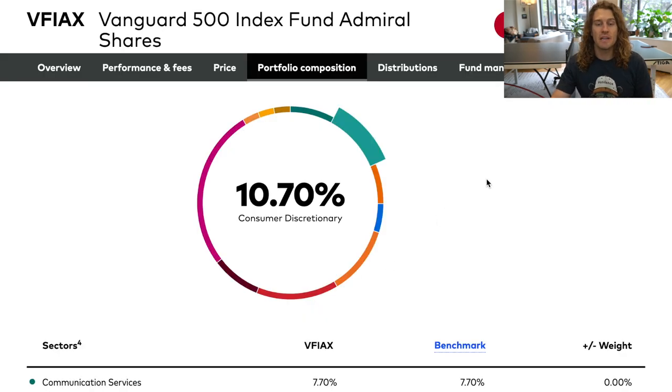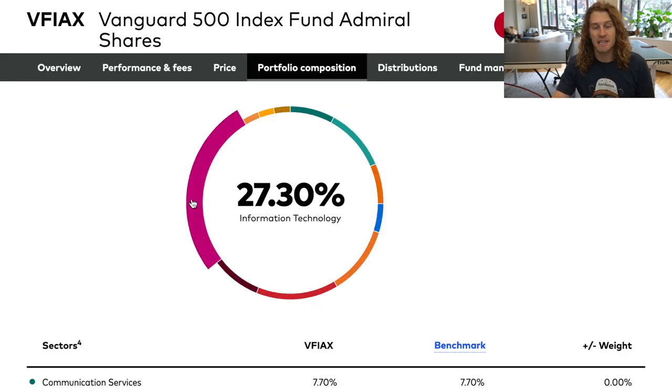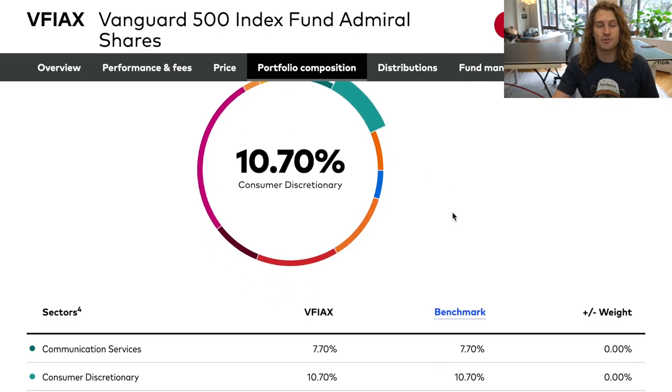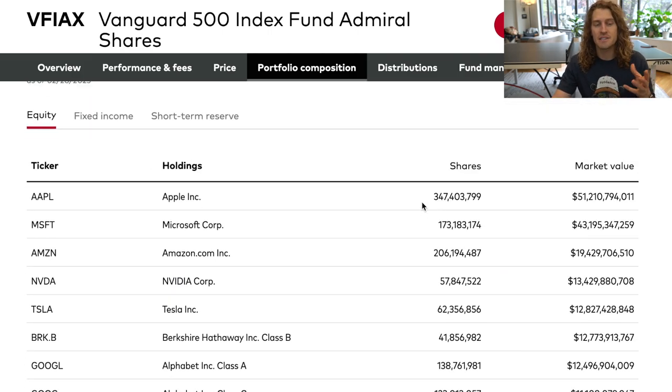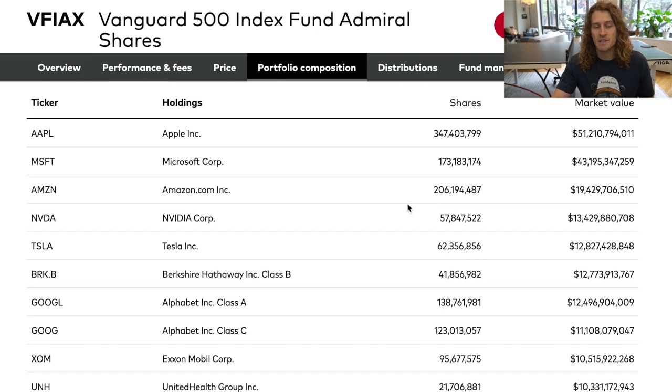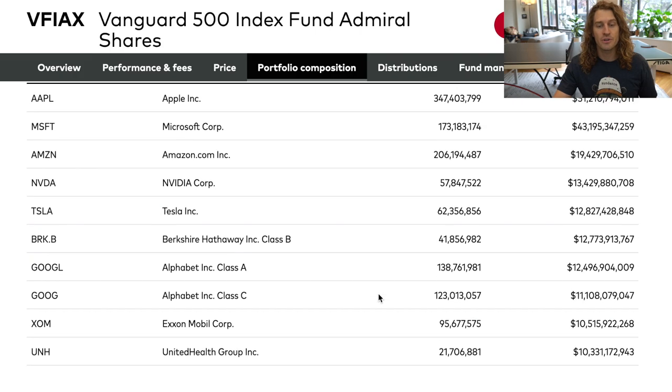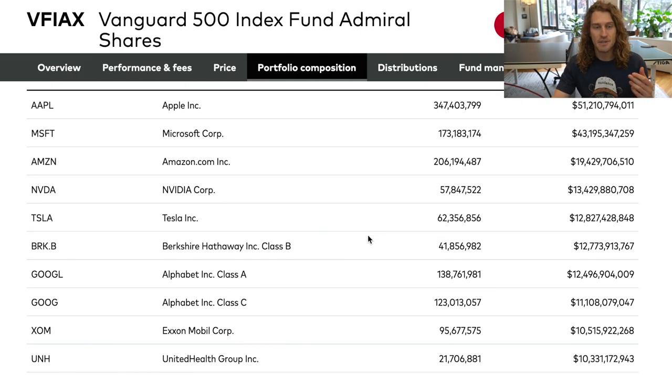So if we come down here to weighted exposures, we see that information technology is 27.3%, healthcare is 14.3%, and consumer discretionary is 10.7%. So what that looks like, based on the top 10 holdings, is probably what you would expect. Apple, Microsoft, Amazon, Tesla, Google, ExxonMobil, these are their top 10 holdings.